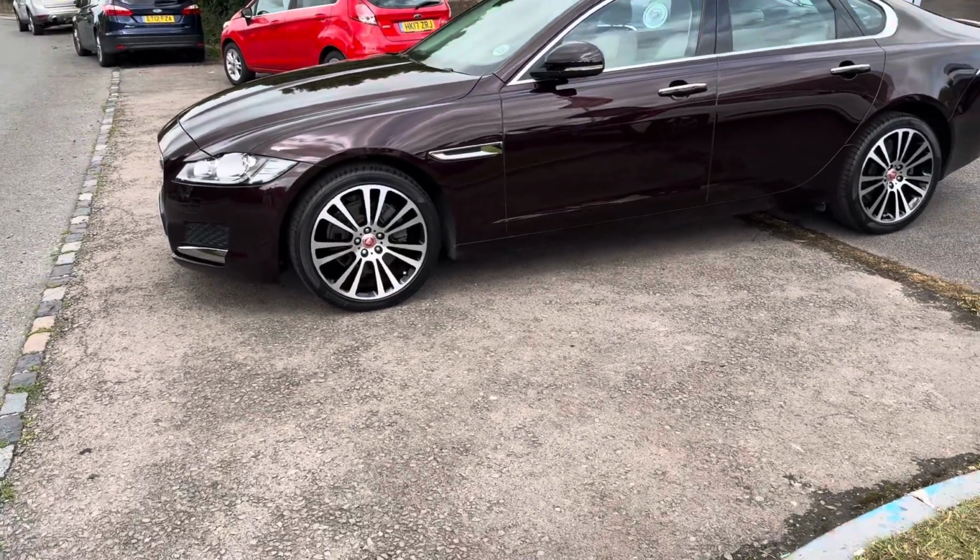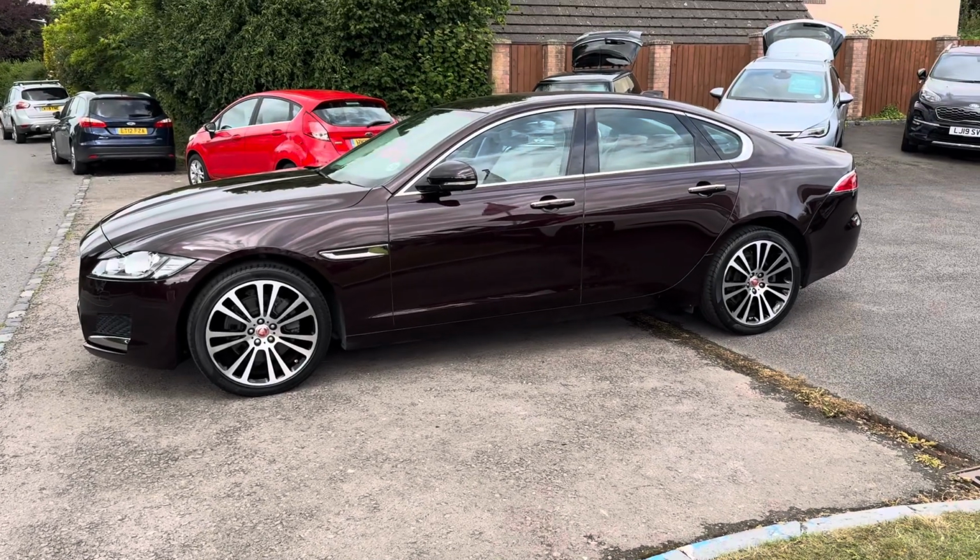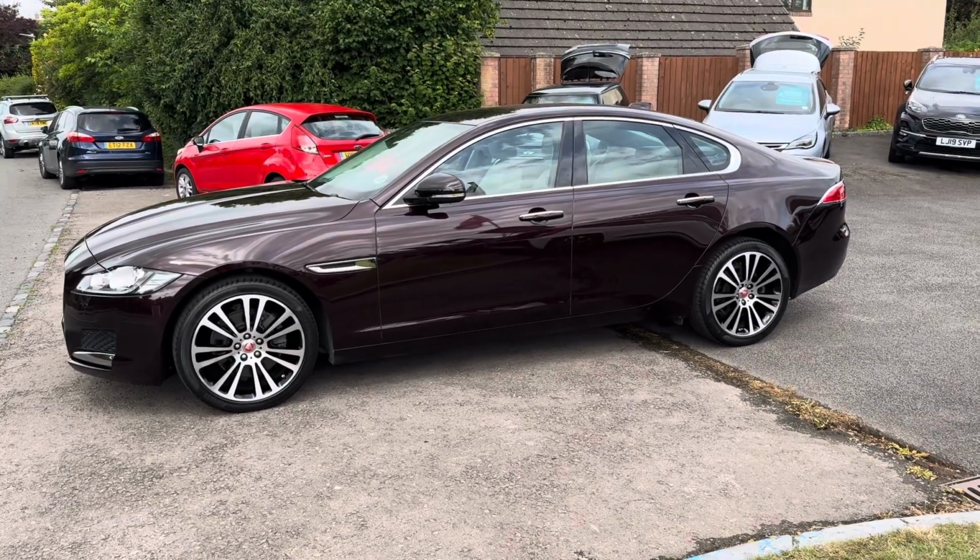Anything we sell comes serviced and MOT'd prior to collection, and we're a family-owned business, been here for way over 35 years.